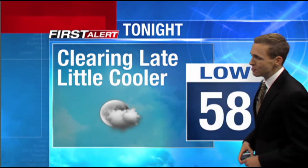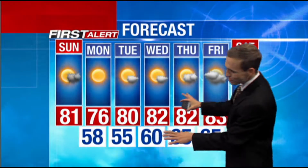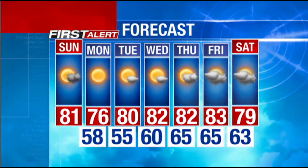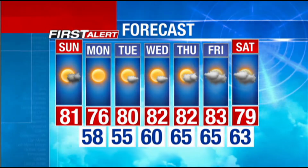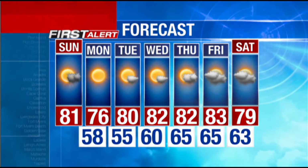A little bit cooler too once the skies start to clear, down to the upper 50s. So this little cool snap won't be quite as major as the last one we saw about a week or so ago. And it's very brief too. Monday up to 76 degrees, a nice drop in humidity, a good supply of sunshine, but after we get down to 55 degrees on Monday night, we're back into the 80s by Tuesday, and then we're into the low to middle 80s for the second part of the week with the humidity climbing back up. That's your NBC2 First Alert forecast.